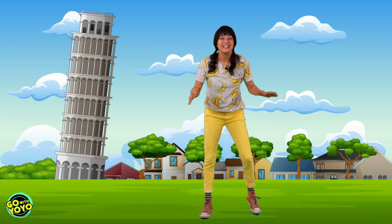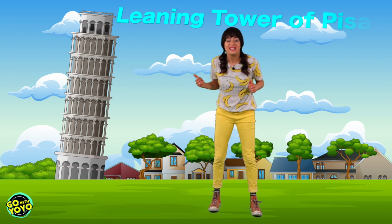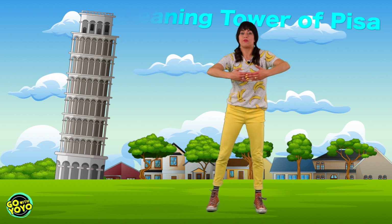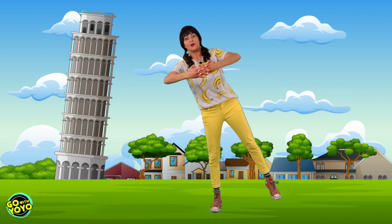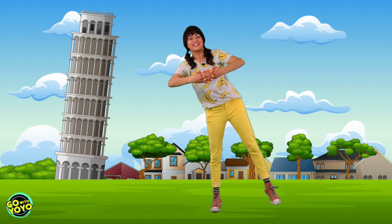Wow, we are in Italy, in Pisa, Italy. And we're standing right in front of the Leaning Tower of Pisa. Can you guys make your arms really round, just like this building, and then lean to the side? Ooh, good leaning. See if you can hold. Good, and then try it again.